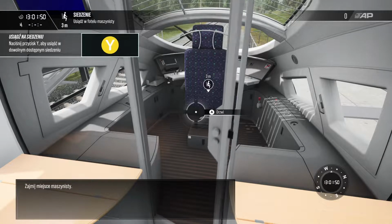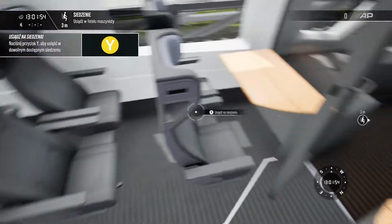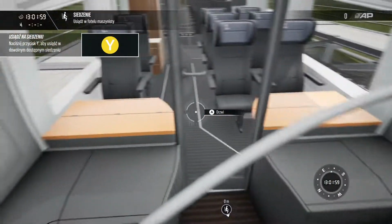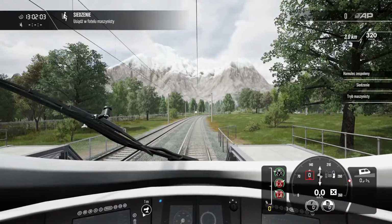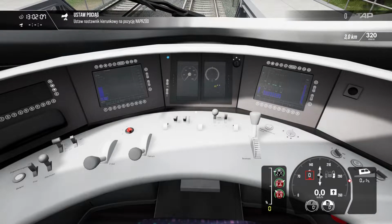Take a seat in the driver's seat. Firstly, you will need to set the reverser.